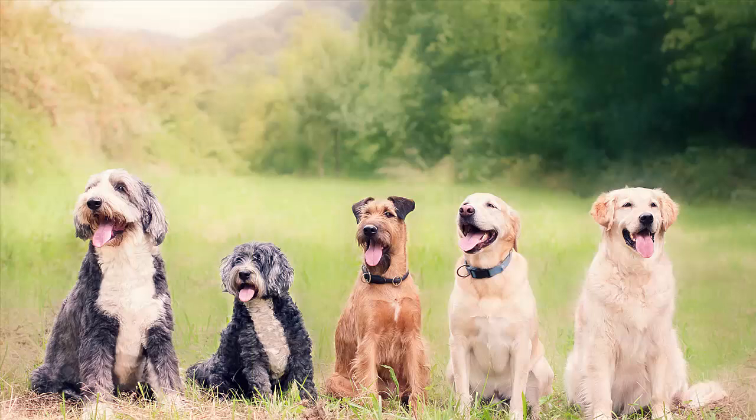Tail amputation, unlike docking, is a medically necessary procedure carried out to address severe injuries, infections, or diseases affecting the tail. It is typically recommended by veterinarians to improve the dog's quality of life or prevent life-threatening complications.